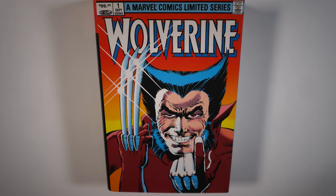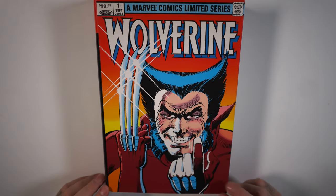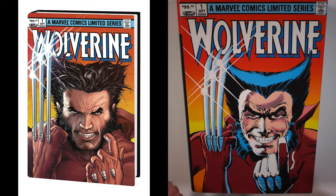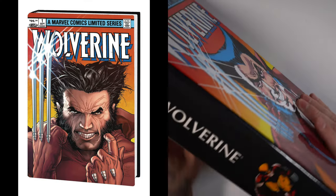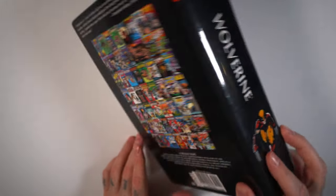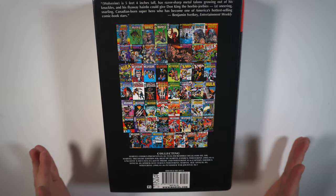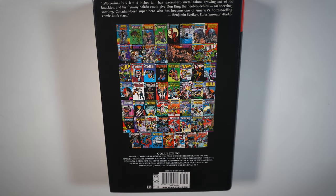Let's start it off. Love this cover. This was so cool how they even changed the price to make it $99.99. Frank Miller, Wolverine 1. They did have a variant cover for this one, but I always like to stick to the original if I can. Big spine on this and the back showing all of the comics. I love it when it looks like that, the exact image with the trade dress.